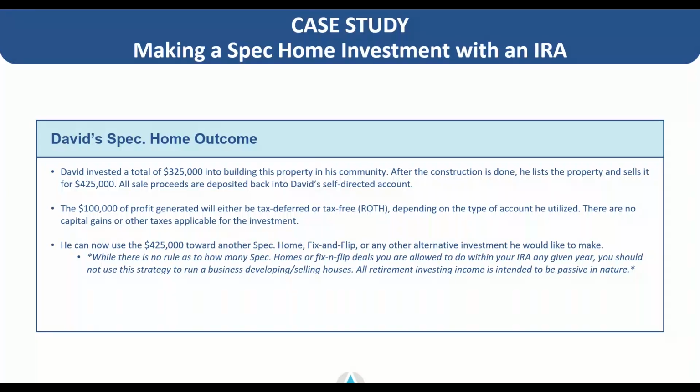While there's no rule, again, I want to reiterate this, I said it earlier, while there's no rule as to how many spec homes or fix and flip deals you're allowed to do within your retirement account in a given year, you should not be using this strategy to run a developing or a selling house business. All retirement investments are intended to generate passive income in nature. If you're getting into a threshold, there's no black and white rule, maybe 5, maybe 7, upwards of a few, in a given year, you're going to want to speak with a legal professional and see if your retirement account is subject to UBIT tax, unrelated business income tax.